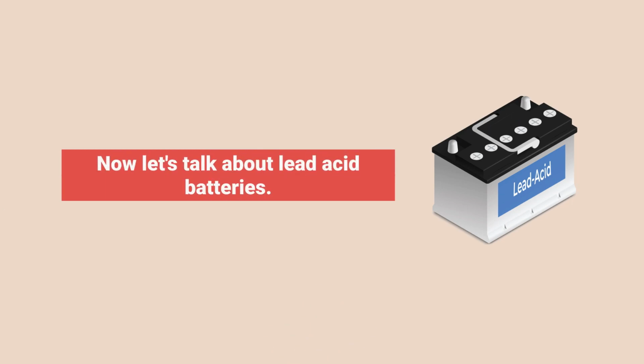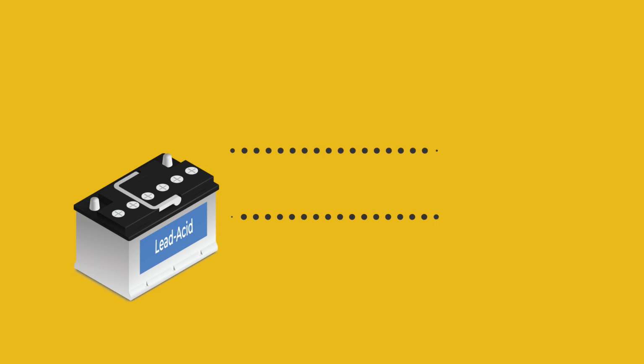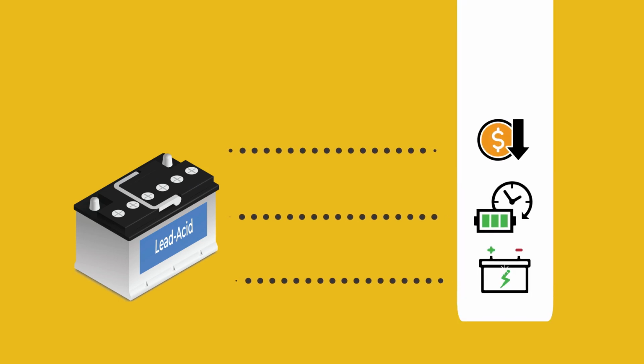Now let's talk about lead-acid batteries. Lead-acid batteries have been around for a while and are quite a cost-effective option. Lead-acid batteries are also quite durable. They are perfect for providing backup power to homes.